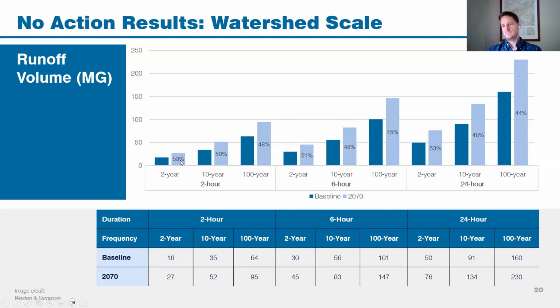And so we see, naturally, some significant increases going from the present day storm events to their 2070 counterparts, generally 40 to 60% increases in runoff volume. We also see some significant variation between the different durations, right? For a 2-year, 2-hour storm of today, we see 18 million gallons of runoff, but that climbs considerably if you look at the 2-year, 6-hour. It's more rainfall, it's less intense, but it's more rainfall overall. We see the runoff volume increasing to 30 million gallons. And again, for the 2-year, 24-hour event, we see that climb to 50 million gallons. So on the catchment scale, we're seeing quite a lot more runoff volume being produced, but that doesn't tell the whole story, as we've seen.